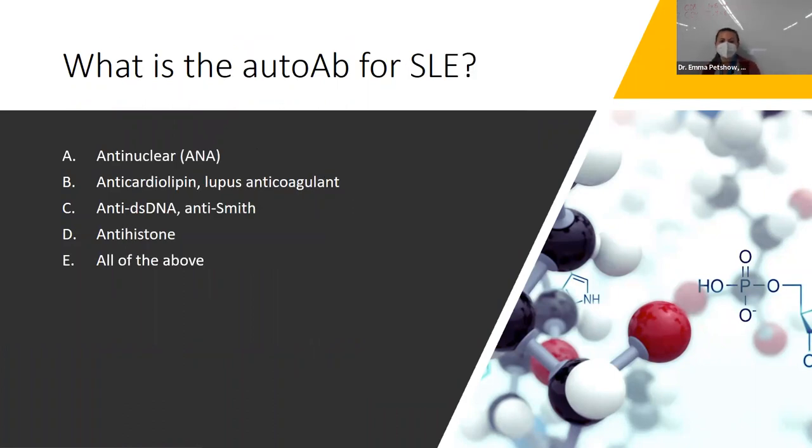What's the autoantibody for lupus? We had to choose one of these. So we have some C's. For lupus, what are our autoantibodies? We had to guess. C is the best answer. It's actually all the above. All the above can be used. Yes, anti-dsDNA and anti-Smith can be used, but so is ANA. So could anti-cardiolipin or lupus anticoagulant. So can antihistone. So this would be an all the above question.